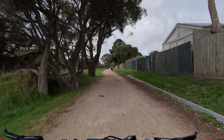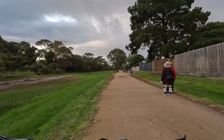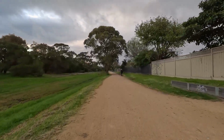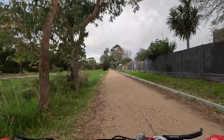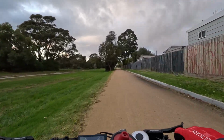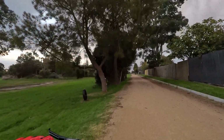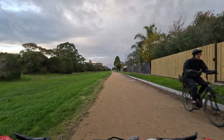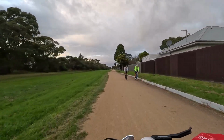Lots of people stop for a chat, as you can see. Why not? Good way to start the day. Morning. Lots of people walking their dogs. Morning. Yeah, nice dog, those little caboodles, I think they're called. Nice natured dogs. Some of the kids have set up a swing here, swinging from the trees. Morning. Lots of bike riders starting to get out now. Morning.